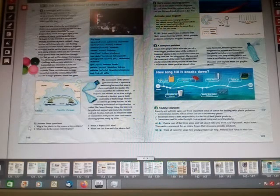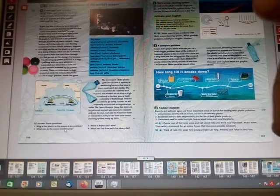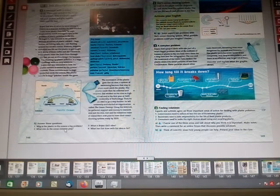So let's talk about your answers. Why is the plastic in the oceans a big problem? Because it affects the animals living in the oceans. Chemicals in the plastic enter the food chain and are dangerous for humans too. Something like that. So if the fish eat it and you eat the fish, the plastic gets into your body and it's toxic. It's not good. So it's not just a problem for the ocean and the fish living in the ocean, it's also our problem.